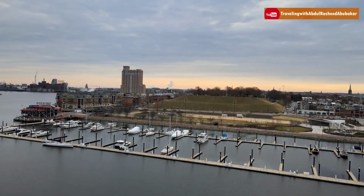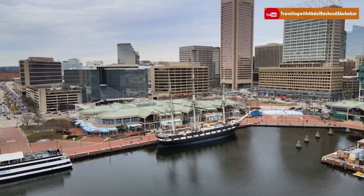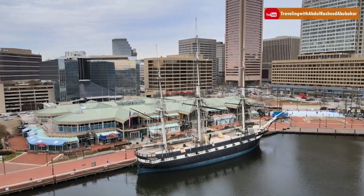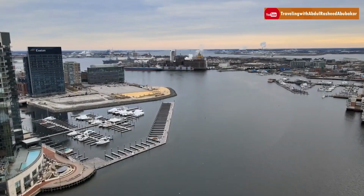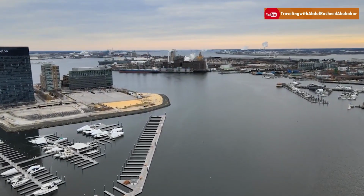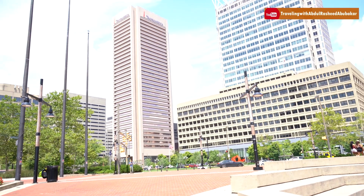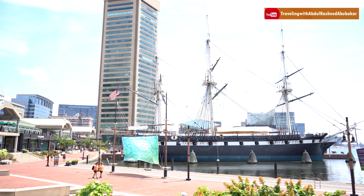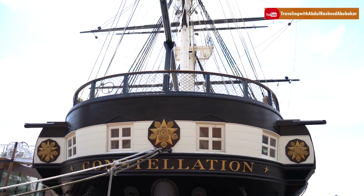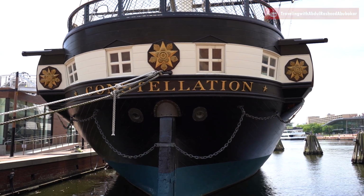I am quite excited today because I'm going to be traveling with you guys on this wonderful journey. Today, we are at Baltimore's Inner Harbor, Maryland, United States of America. This is a historic site because this is where the popular Yankee Racehorse ship that navigated the world's oceans is docked. According to our tour guide, the U.S. African Squadron, also known as the Yankee Racehorse Ship, captured 14 slave ships and liberated almost 4,000 African slaves.